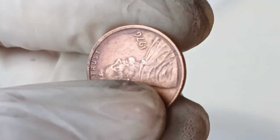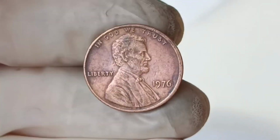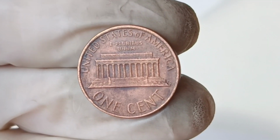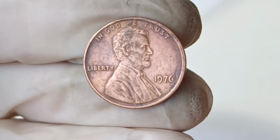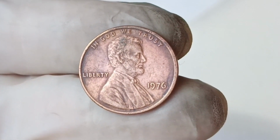Some of these pennies were mistakenly struck with the wrong type of metal alloy, leading to the creation of an ultra-rare error coin. And while most of the 1976 pennies are made from a copper-plated zinc mixture, a few were made from a solid copper planchet, the same metal used before 1982. This was a huge mistake by the minting process, and it led to the creation of what is now known as the 1976 copper penny.